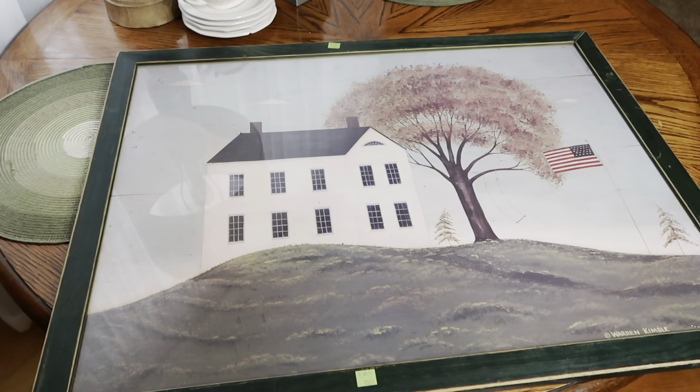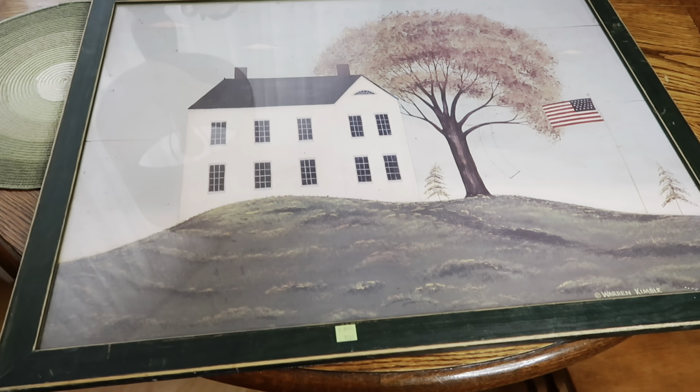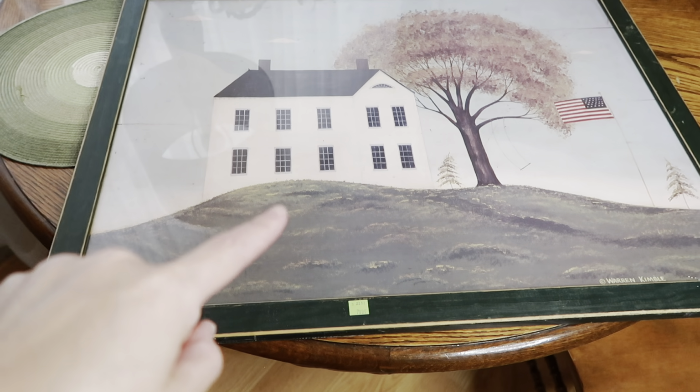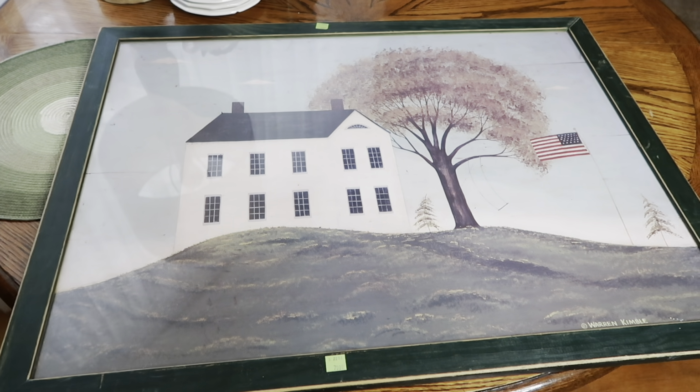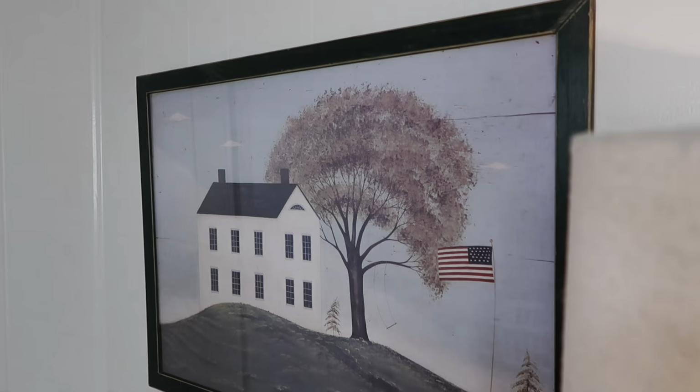But anyway, y'all, I only paid $7.99. I'm so excited, I don't even know if I told y'all that. But anyway, I'm gonna go get the stickers off of this, clean up the glass, and go show you guys where I ended up hanging this beautiful piece of artwork.